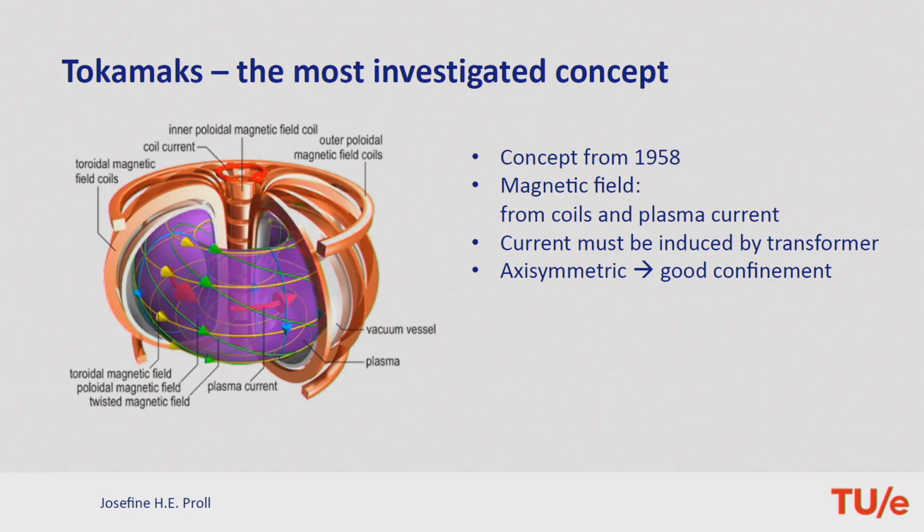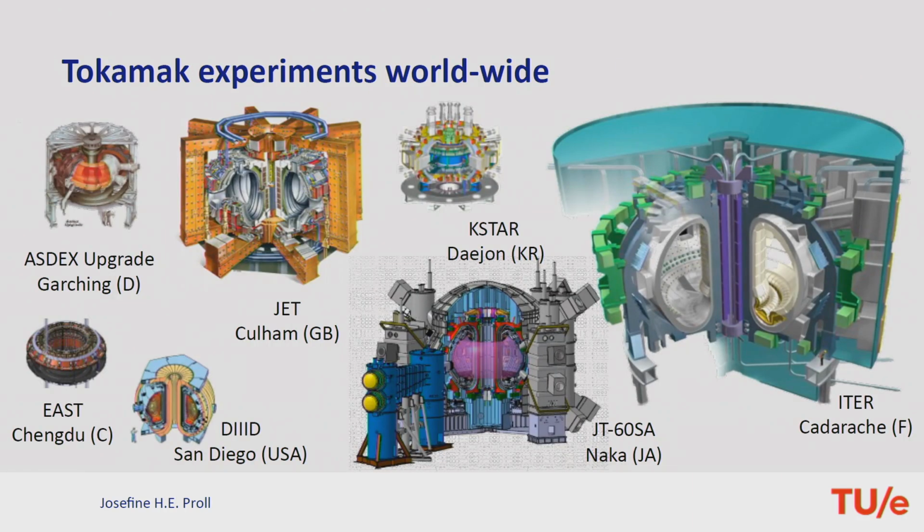Nevertheless, tokamaks did really well because of Noether's theorem. They had some really nice results. The first really good results came from Russia, and then all over the US and also Europe, people switched to this tokamak concept, and now we have some of the most successful experiments in the world being of the tokamak shape.